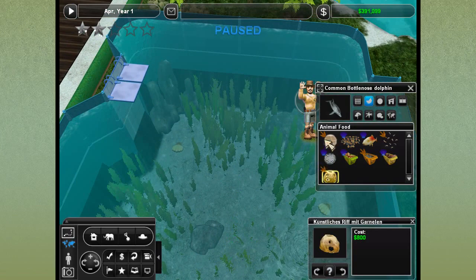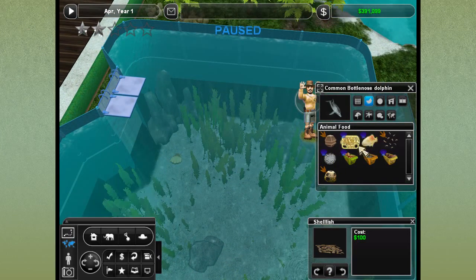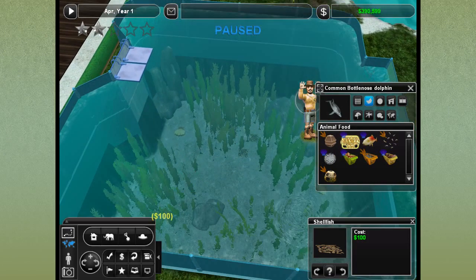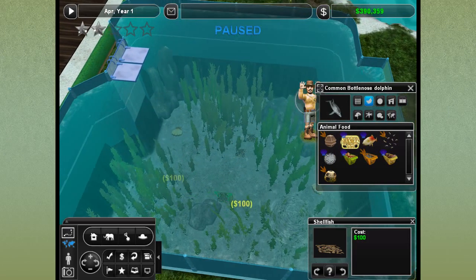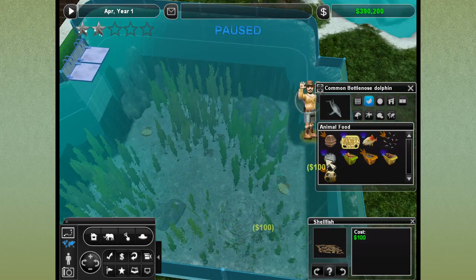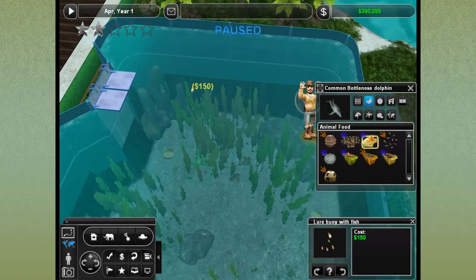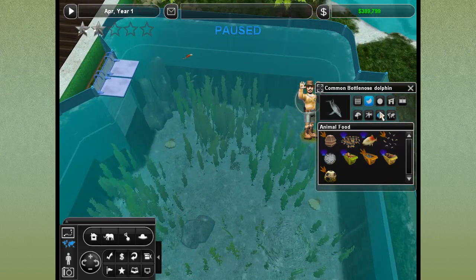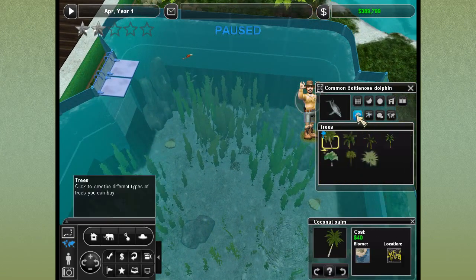But then we'll put down, let's see, lots of different places. Shellfish for her. And you know what, we might get a couple more dolphins, just start small. But yeah, lots of shellfish for her to forage for on the bottom. Forage for, which means to search for and try to find and discover to eat. And then some lure buoys with some fish in a couple places so that she can have all the comforts of food if she so wishes to find it.